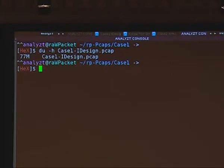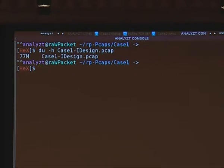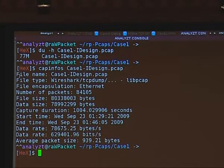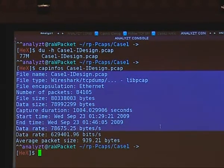So let's see, 77 meg, how are we going to process it quickly? If you are using Wireshark, are you going to load this on Wireshark and analyze it packet by packet? Are you going to do that? It will be very slow if you do that. So what we usually do is check how many packets we are going to analyze. The capinfos itself will tell you the information about this particular packet data.